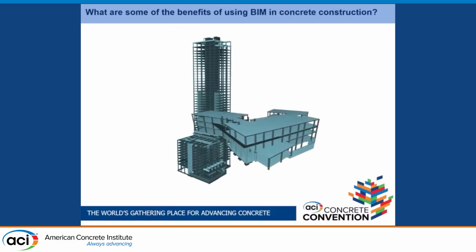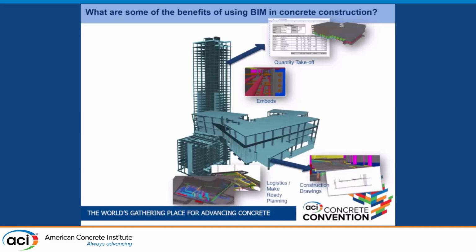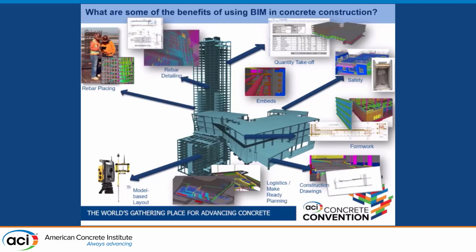So, what are some of the benefits of using a model? One, we can estimate from it, right? We can get construction drawings from it. We can get our logistics, make-ready planning, talking about the scheduling, formwork, safety, model-based layout, which has already been brought up, rebar detailing, rebar placing, and also your core management and concrete lighting.